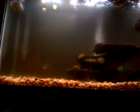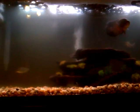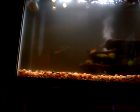But like I said, it's been like this for about a week now, and somebody told me that I could have restarted the cycle, because I did a 25-gallon water change the one time, because it was really getting badly cloudy. So somebody told me I could have restarted the cycle and screwed everything up. But anyway, I think it's going to go away. I hope it goes away soon, because I would love to have this tank crystal clear shortly.